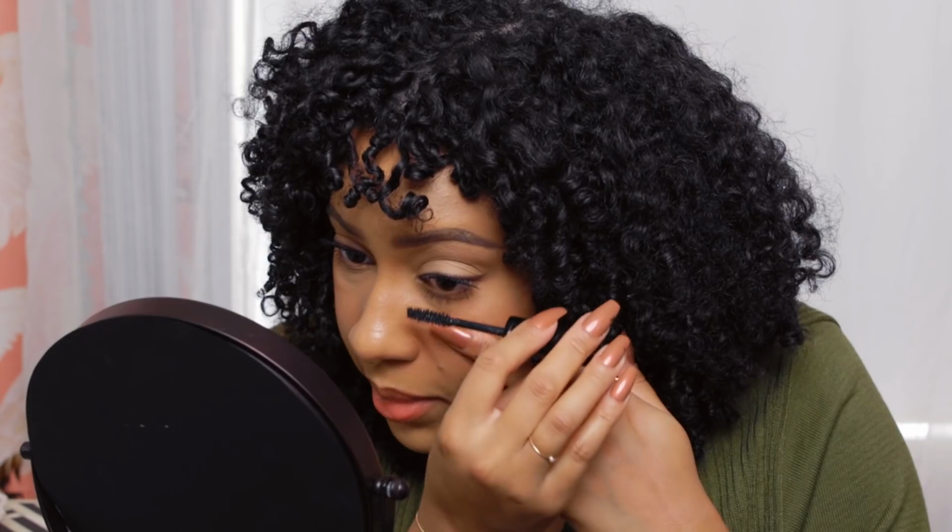And you can put it right at the base and just wiggle, but don't drag all the way to the edge. I like to do the tiniest little bit on the bottom because I feel like it looks really naked, especially because I don't have any eyeshadow on to provide some shading. Adding mascara on the bottom is going to make it not look so disconnected.